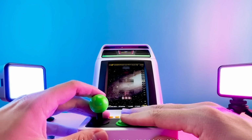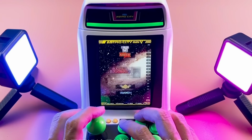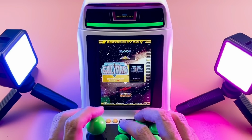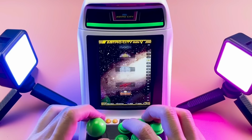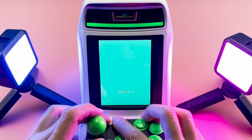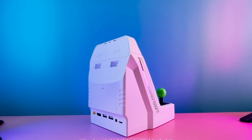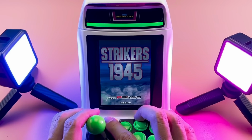However, the joystick's long travel issues can make the controls feel a bit sluggish, which isn't ideal for games that demand quick reflexes. But don't worry, the rubber feet keep the unit steady during intense gaming sessions. One cool feature is the ability to save 2 states per game, which helps offset some of the performance hiccups.